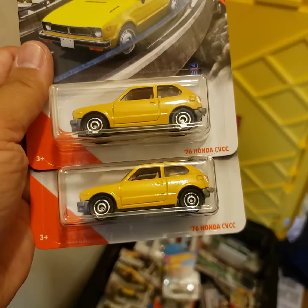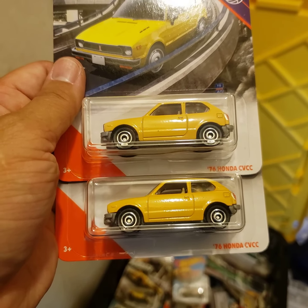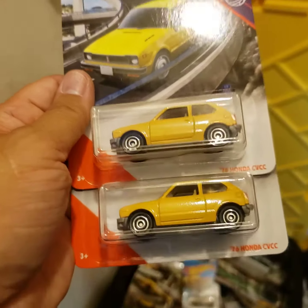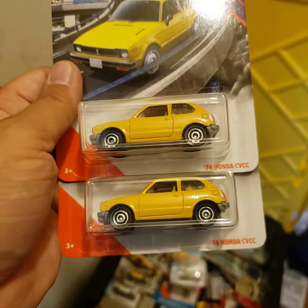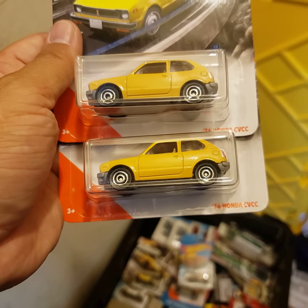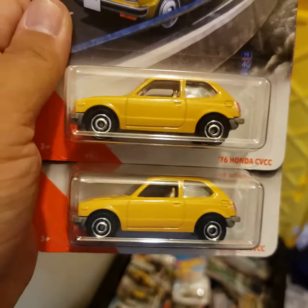Anyways, I've been searching for this, and like I always say in my other videos, the area that I live in is just horrible. So I had to get this online, and I bought two, and I wanted to open one of them, so I'll probably do that at a later date. But just to get my hands on these is pretty cool.